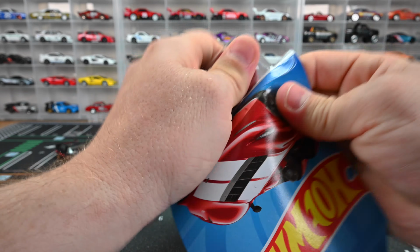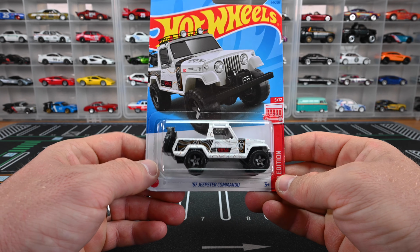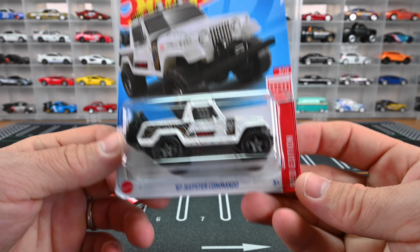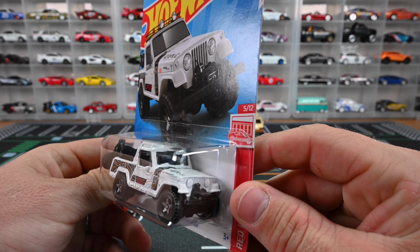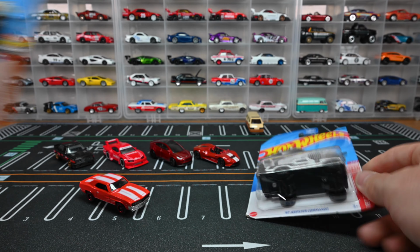Let's go ahead and move on to the 1967 Jeepster Commando. There is the artwork. This is number 5 in the set. We've seen it in white. Really cool. Now, we've seen it first time. Where was this? What case? This was in the D case. We've seen this car. We got a light green one. So, go ahead and take it out.